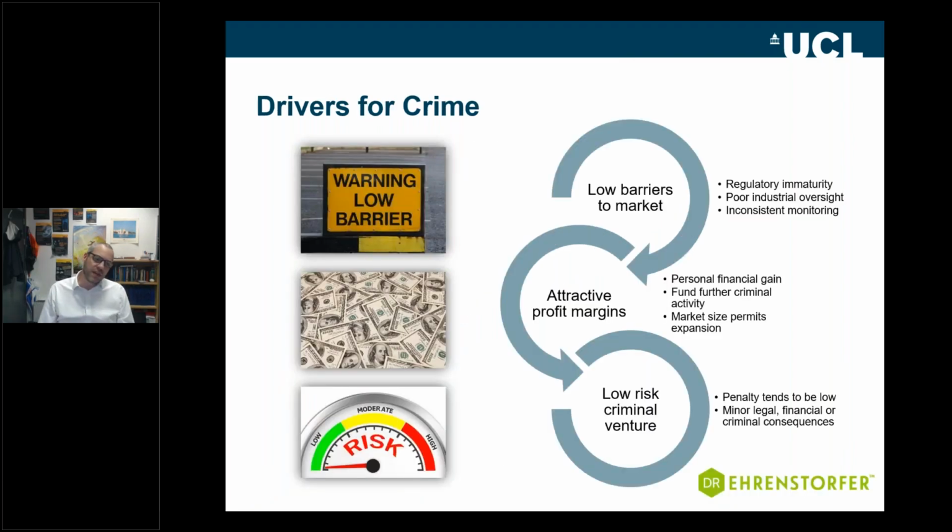I suppose that also made us start thinking about why this is a good criminal activity. From what we understand, the barriers to enter the market are low. And in parts of the world, this could be exacerbated by regulatory immaturity and perhaps inconsistent monitoring. It presents an opportunity for attractive profit margins, which people may use for personal financial gain, but they may also be using it to fund further criminal activity, which of course is a problem in itself. And in the literature, there are reports that it's a relatively low-risk criminal venture, with relatively minor legal and financial consequences for the criminals.